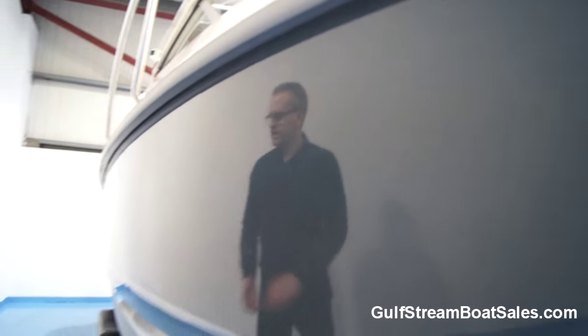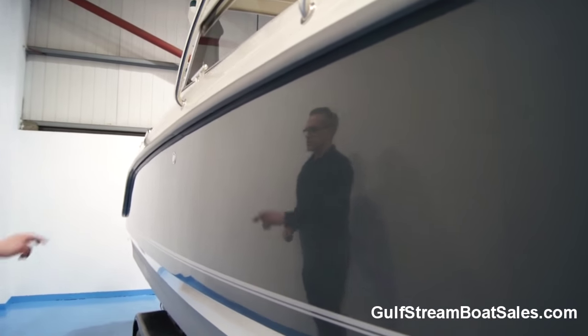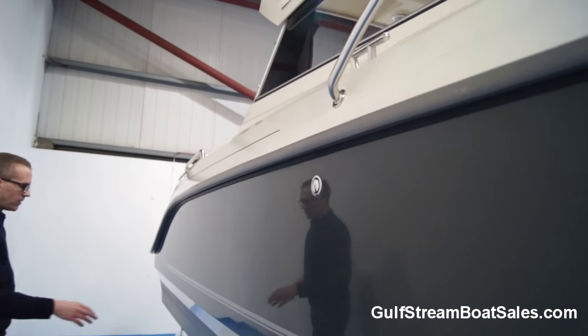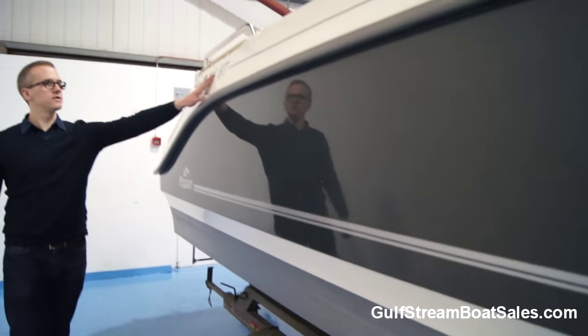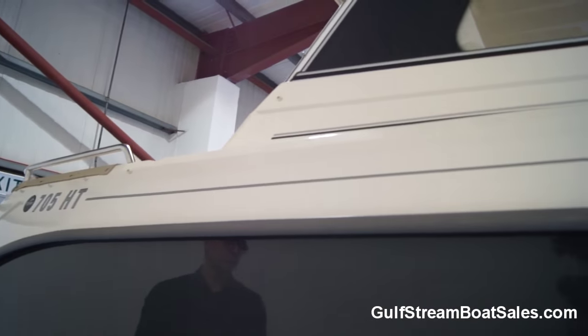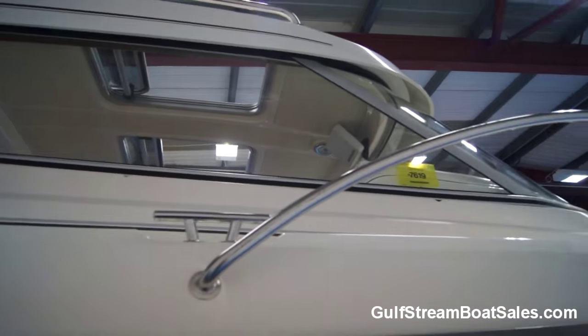Coming on back then, I don't think there's anything else really to point out. A couple of little scuffs in the rub rail, but the gel looks the part. All the pinstriping's perfect, the graphics are perfect, the Flipper graphics, the badges on this side are excellent. And then above the rub rail, everything is pristine. There's no damage anywhere around the boat or above that rub rail.